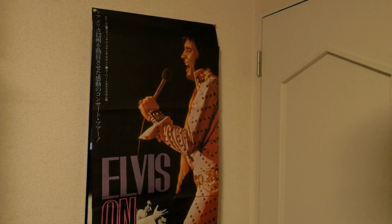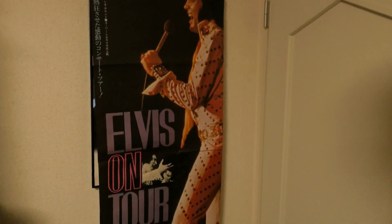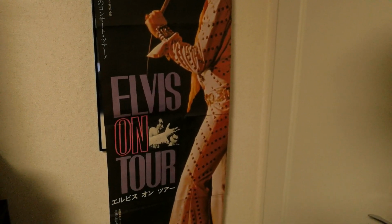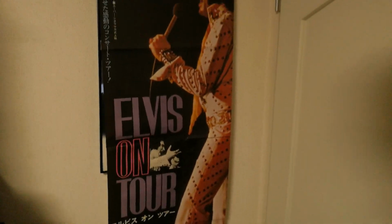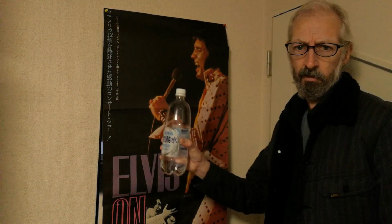Right, let's go and have a look at this poster. You can see it's around about 5 feet tall, and it's actually 2 sheets of paper stuck together in the middle. Here I am giving Elvis his scarf. Here I am giving Elvis his water. And here I am giving Elvis his guitar.